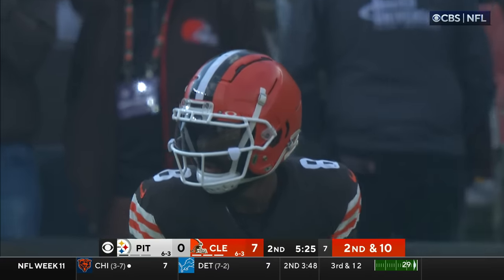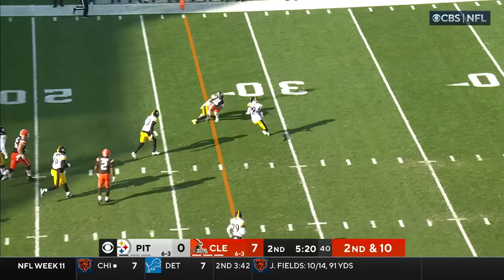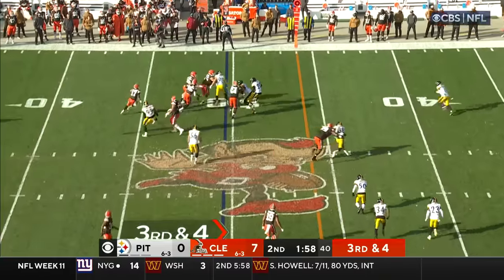Pittsburgh gets it into the fourth quarter. That's when they are comfortable, and that's when they make their biggest plays. DeJuan Jones is in there on the quick hitter. This time Moore does haul it in. Third down and 4, 2 minutes to go.